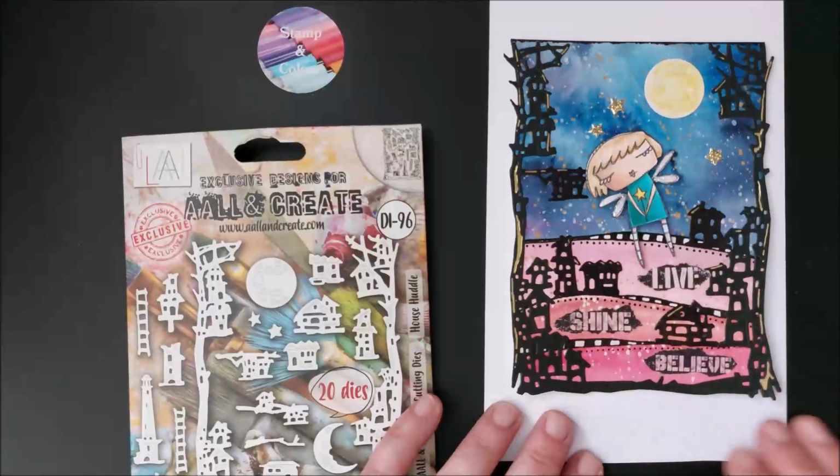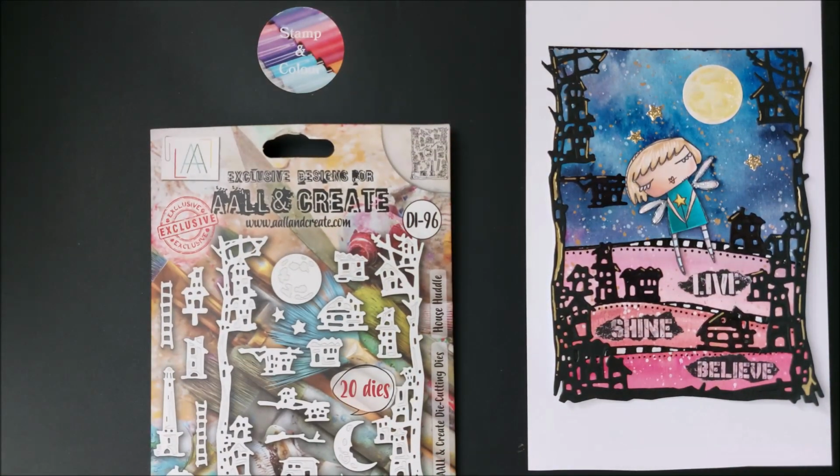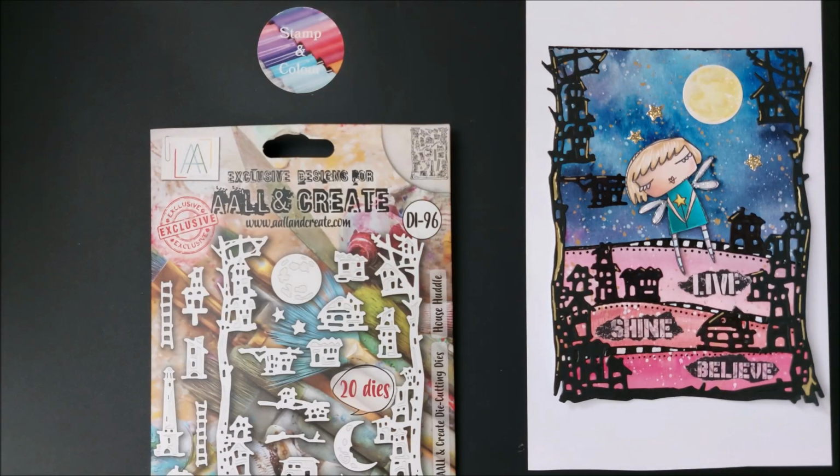Voilà ma carte avec ce die. Okay, how did I do that? Simple. I die cut everything in black cardstock. Donc, pas si compliqué. J'ai tout découpé dans du cardstock noir et j'ai collé le cadre sur du papier aquarelle.